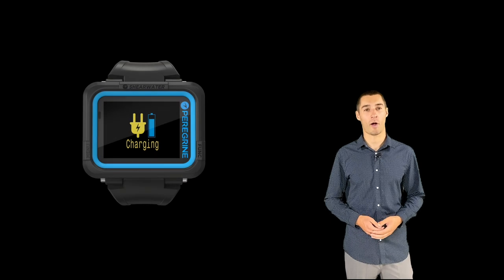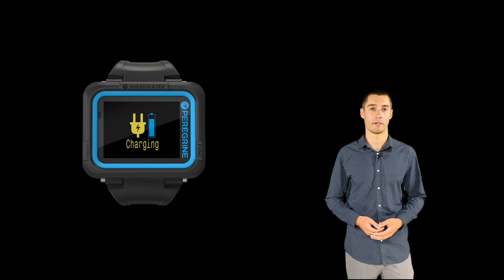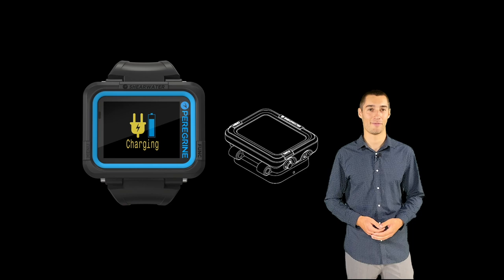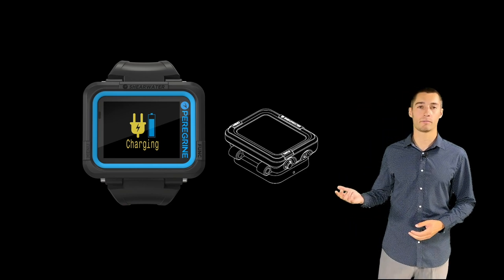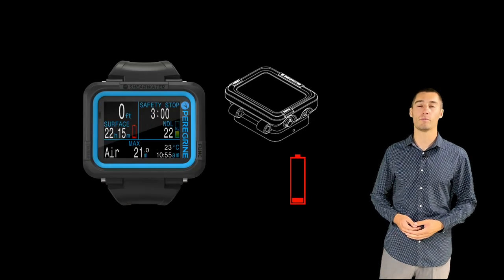The PEREGRINE charges wirelessly using the included charging pad. It is also compatible with third-party chargers, so you can utilize the wireless charger that you already use for your phone. A battery indicator on the screen reminds you when the computer needs to be charged, and the 30-hour battery life gives you many dives between charging.